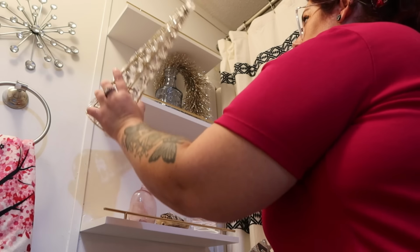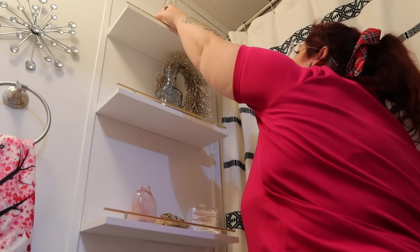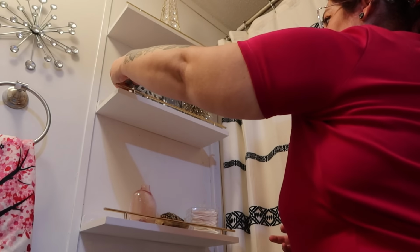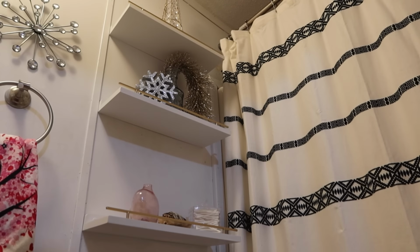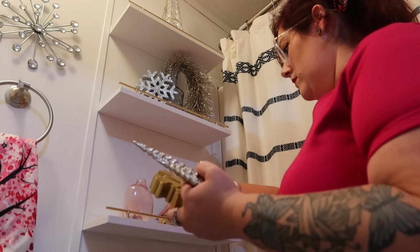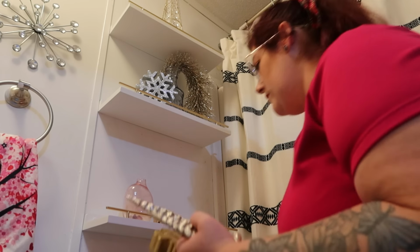Our bathroom is pink, and it has a black and white shower curtain, and then all the walls in here are white. So I just decided to do some silver and gold in this room. Not too over the top, but also super Christmassy. And I love the sparkles, y'all. So I've got these little gold trees right here. I've got some gold and silver snowflakes.